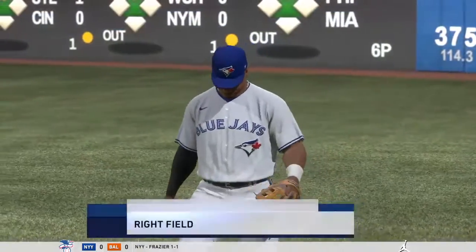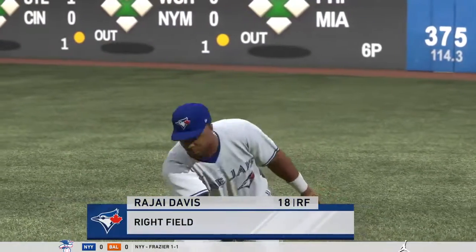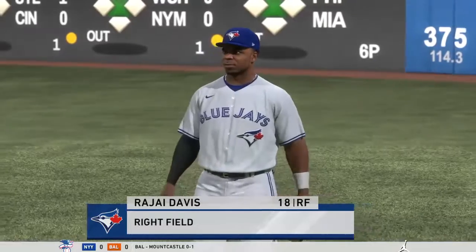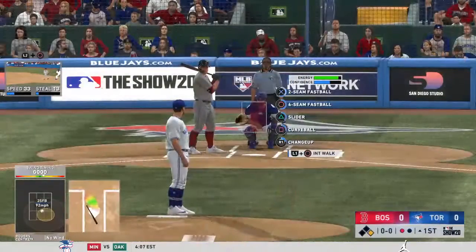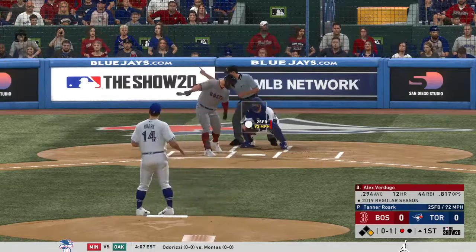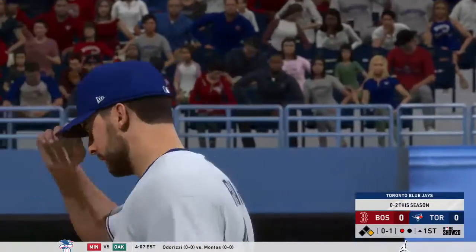Rajay Davis is on now as he'll take over in right field following the injury. Number 18, Rajay Davis. And the next up will be Alex Verdugo as he'll go after the first pitch to him and comes up empty.